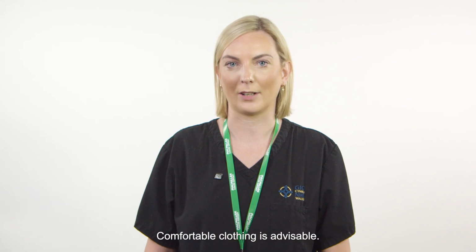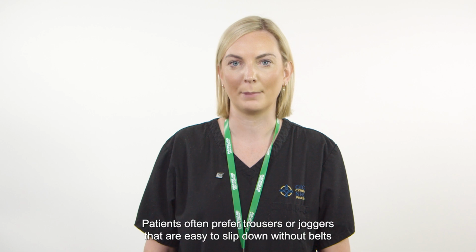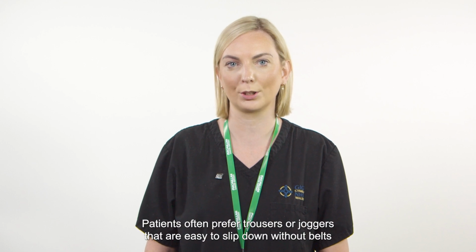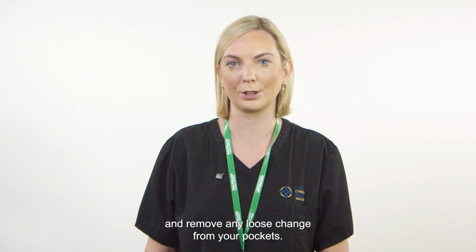Comfortable clothing is advisable. Slip-on shoes or slippers to aid removal. Patients often prefer trousers or joggers that are easy to slip down without belts, and remove any loose change from your pockets.